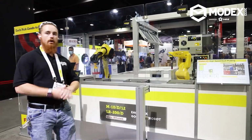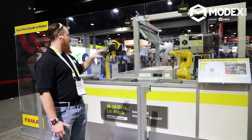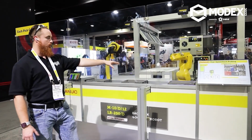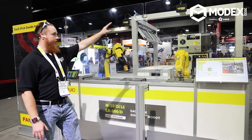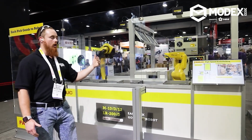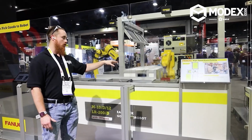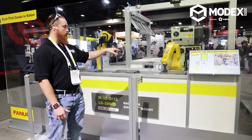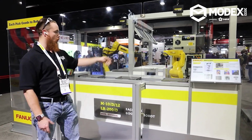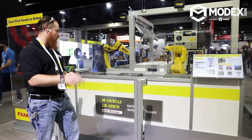Okay, so here we have another example of a 3D application where there's a couple things going on. This robot is just picking up random items out of this box. The vision is giving it the location of the item. I don't know what's going on in the background 100% because I didn't code this, but I'm assuming it's telling it what part type it is, so that it knows the best pick location for that particular part type. If it's a green part, it has a pick location. If it's a red part, it has a pick location. So it's identifying that part.